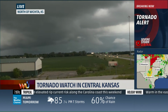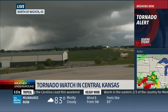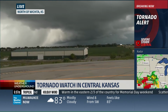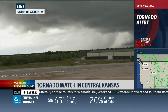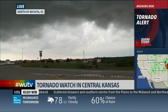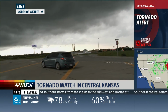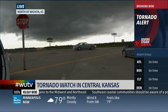But we're looking up towards North Newton and then over towards the north-northwest towards Hesston, where we were earlier with some heavy rain as we went north towards Salina. Now let's pan around. You can see the edge of the cloud as it wraps around to the south, towards Wichita itself. But again, if you're in Wichita, you don't have to worry about any rain with this particular cell because it is, again, moving north-northeast.